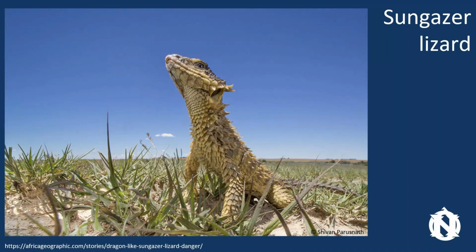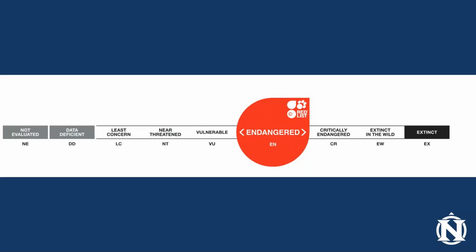Because it looks a little bit like the dragon from Tolkien's The Hobbit. Its scientific name is Smaug giganteus, so named after Smaug in The Hobbit. So it has been put into the pet trade. They do not breed in captivity. They do not do well in captivity. And as a result of the combination of the exotic pet trade and also loss of habitat, they have now been classified as endangered.